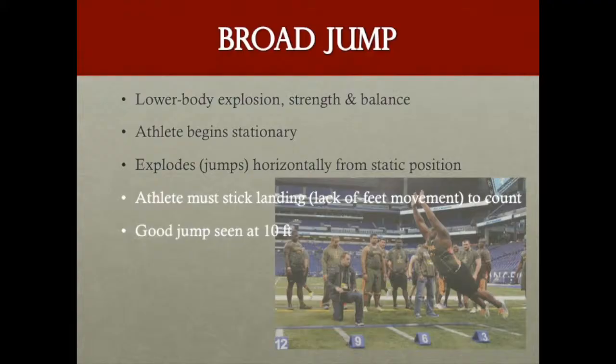Now, the stadium broad jump was designed to test the athlete's lower body explosive power and strength while incorporating balance and core strength. Athletes are to begin in a static position and explode horizontally. The key to a successful jump is the landing. Jumps only count if the athlete can stick it. The test is designed this way because football is a game of precision, and the athlete must be able to hit their mark. A good jump is one that is 10 feet or more.